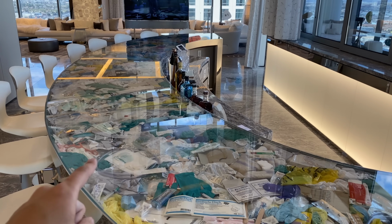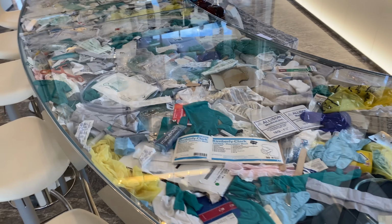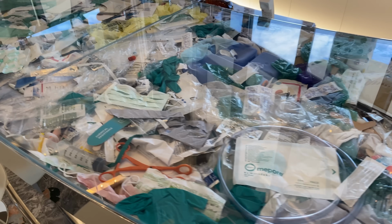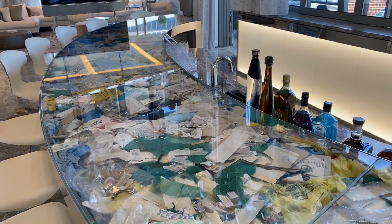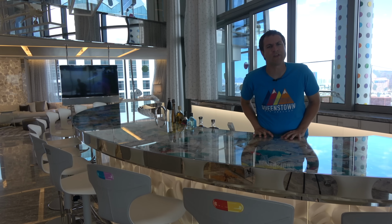It's medical waste. These aren't used medical supplies, to be clear, but you do have these medical gloves and pill wrappers and tubes all throughout the top of this bar. There's even a syringe or two in here. The people at the Palms told me it's a rather controversial piece, but I think it certainly looks interesting and more exciting than just your standard bar.